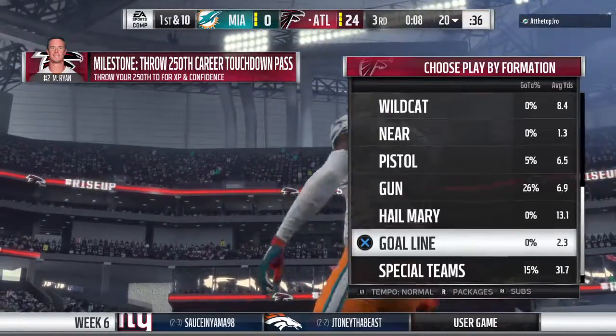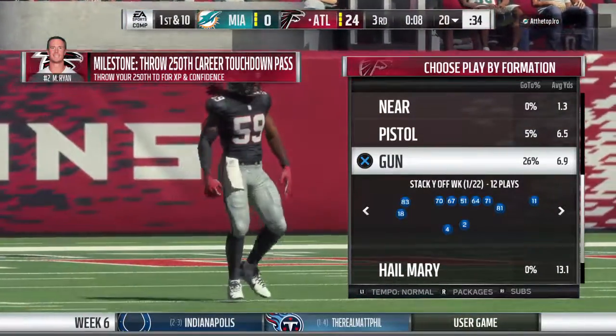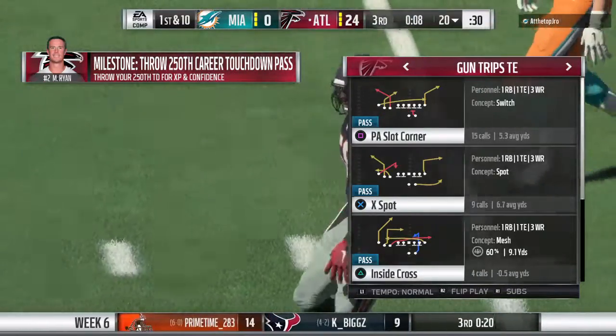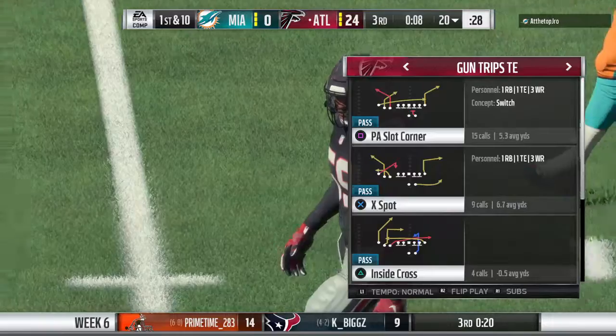Atlanta now coming out on the field. And last time they were able to churn some clock. They got the field goal, added onto their lead. But that was a drive that was so long, it should have ended in a touchdown. You know that's how they felt.